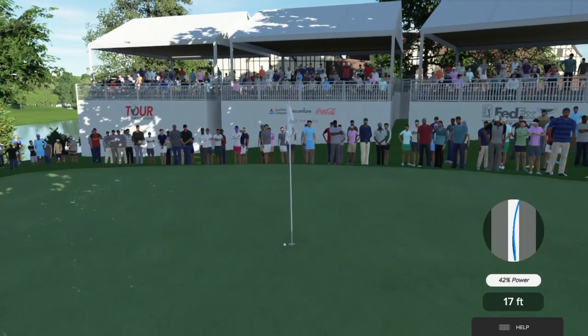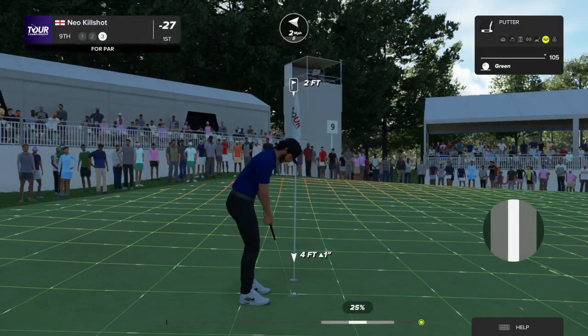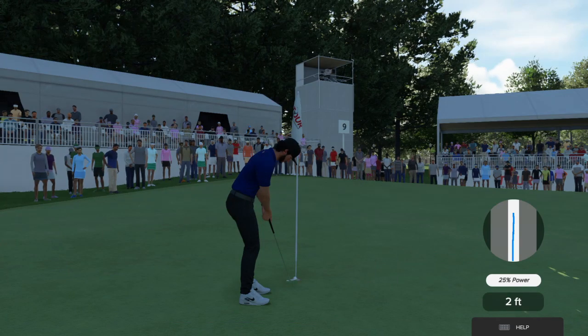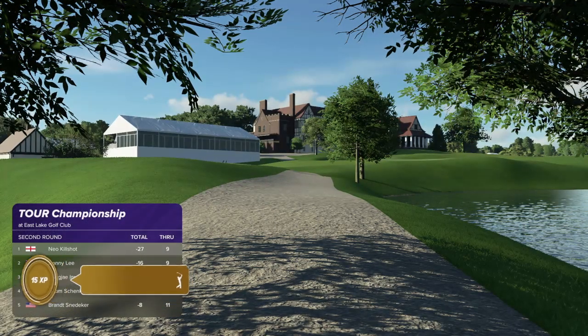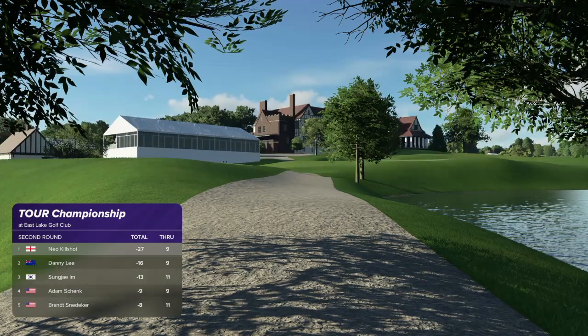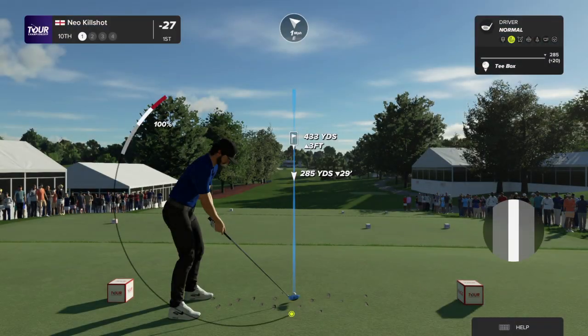Now that's how you roll the rock. Well, I don't mind this par putt. And after that performance, they'll stay right where they are in the standings. Time to face a par four.